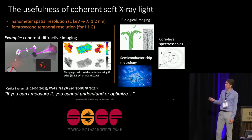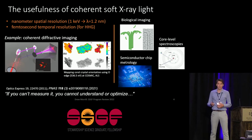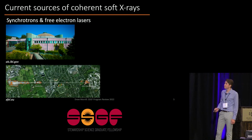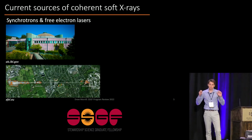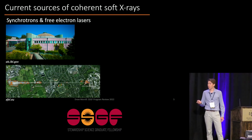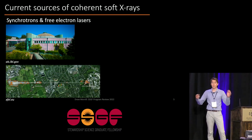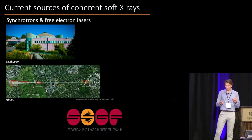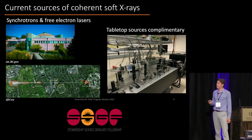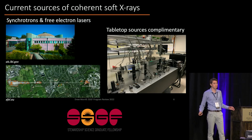Of course, there's other applications, for instance, studying materials under extreme conditions, looking at core level spectroscopy, warm dense matter, for instance. But at the moment, if I wanted to go do these measurements, like I did over my PhD, we would go to a facility like the Advanced Light Source in Berkeley, or here's the EU XFEL. These are facilities that many of us are familiar with. They cost billions of dollars, and they're incredibly powerful for what they are, but it would be incredibly useful for the scientific community if we had access to soft X-ray radiation in our laboratories.